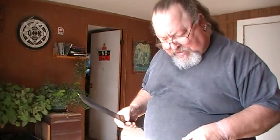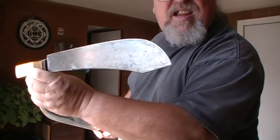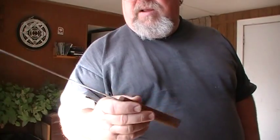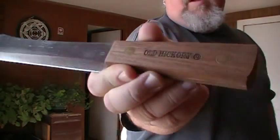Okay, this one has nothing on it. This is from way back, as you can see. And this one is an Old Hickory, made in USA, Ontario Knife Company. I don't even think that exists anymore. But this one is, by God, razor sharp, man. I mean, there's no question. This bad boy is on it.